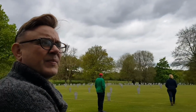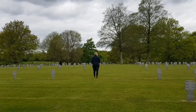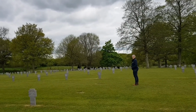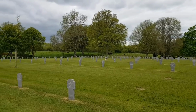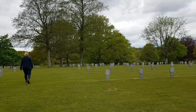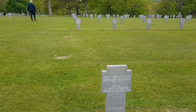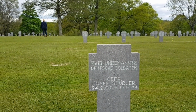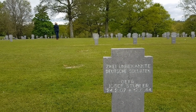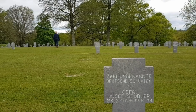Never been to a German cemetery, have you? Yeah. Have you? It's kept nice, isn't it? Yeah. Oh, I've got goose pimples. I think it's like the War Graves Commission. Unnamed soldier. No, it's just a German soldier. Oh yeah, Deutsche Soldaten, German soldiers. What's unbekannt? Oh, two unknown. Zwei unbekannt. I don't know.